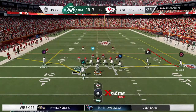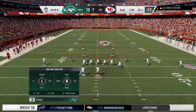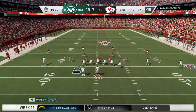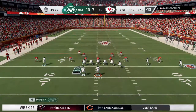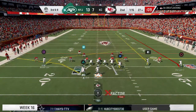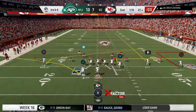Mike, 58, right there. 58 to Mike. 58 to Mike. Hey, exit. 58, boys, 58. 58 to Mike. We don't want this. Hey, 80. Let's make these babies cry all the way back home. Go 58 to Mike. Let's go. Let's get this ball back for the offense. Let's go.